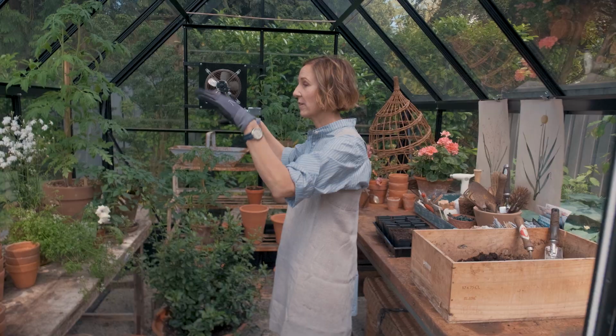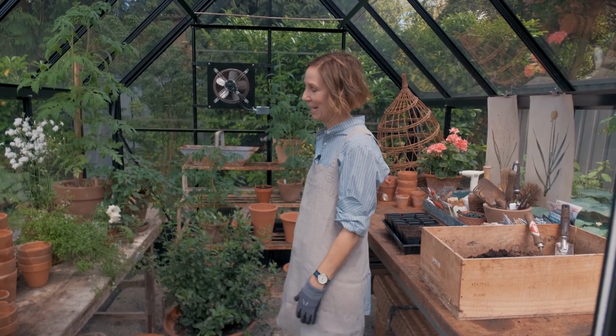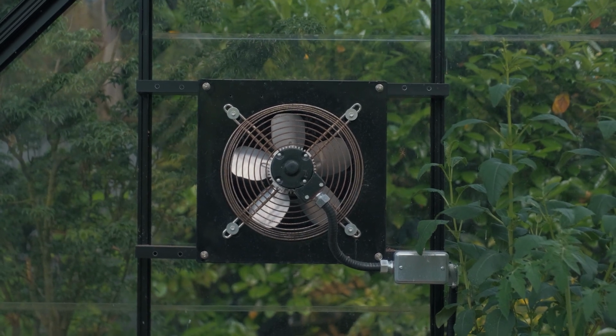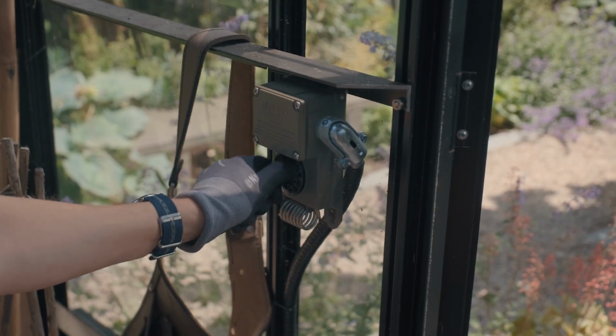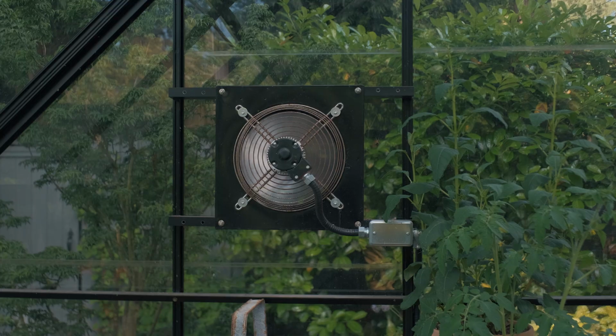So this is where I do think about some sort of shelving that I could squeeze in here to get in more seed trays. I have the four-stair system. You set your thermostat to whatever your desired temp would be. And once it gets that warm, that fan will come on automatically.